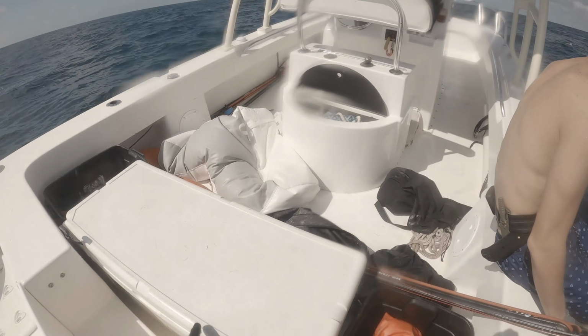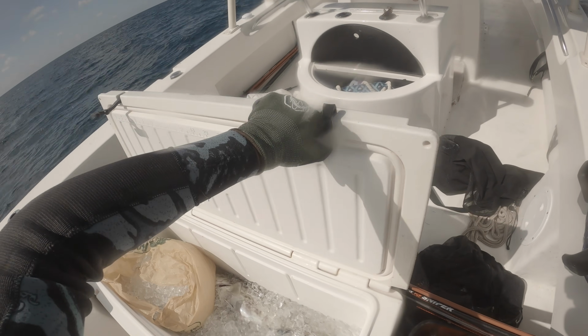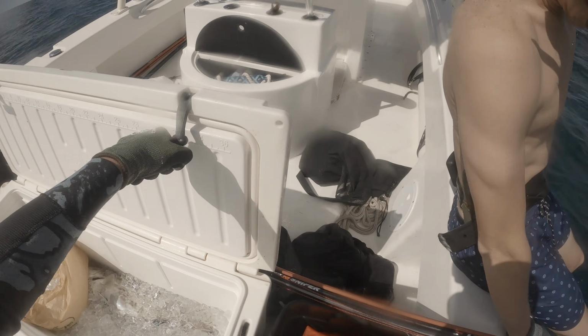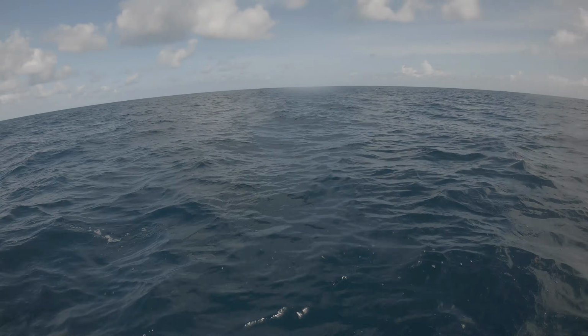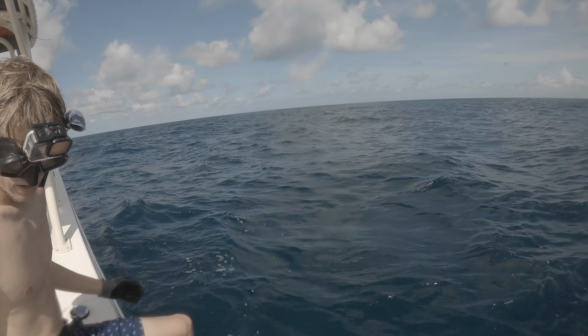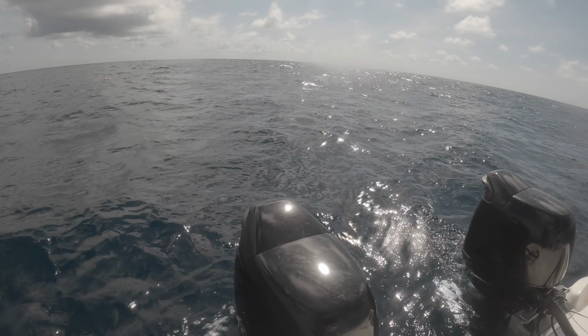Alright, just got out of the water. Got the fish in the cooler. He ended up being 27.5. Colin saw another one as he took the dive, so we're gonna hop back in and see if we can't get another one. Ben's over there, he just went down.